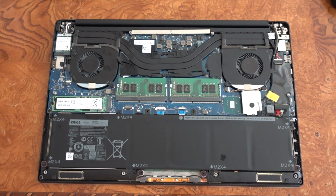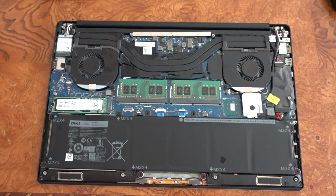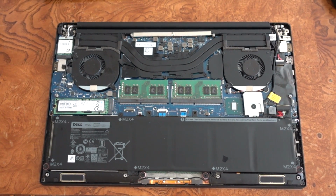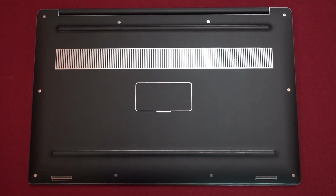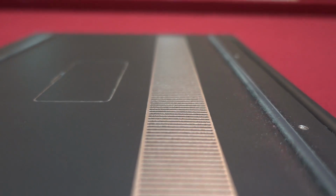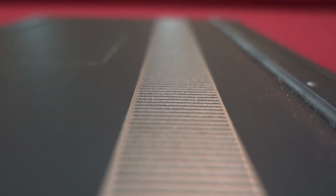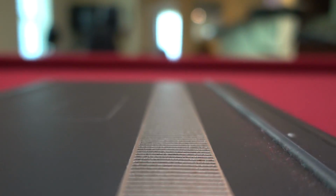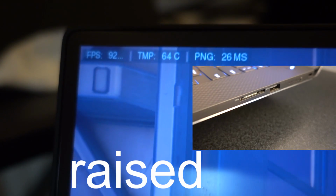Also, with the fan placement, if you have really hairy legs and you want to put your laptop on your lap without any pants on, you might get them cut by the fans. I can confirm this, as I have done this. It sounds really bad. So I'd recommend wearing pants while using this laptop. Also, if you raise the laptop slightly when you're gaming or doing something really intensive, the fans can intake air better, and it'll lower the temps between 5 and 10 degrees Celsius.